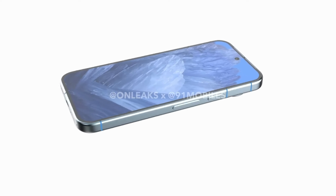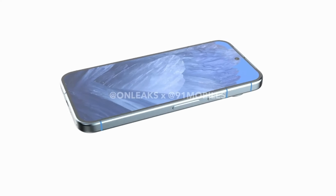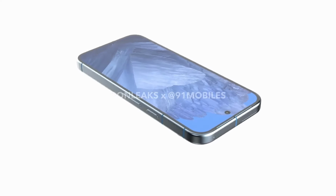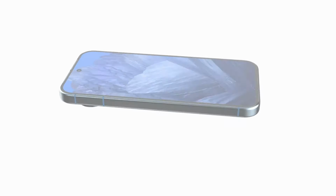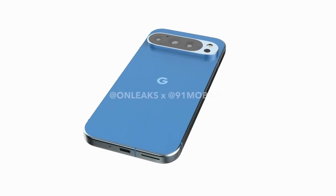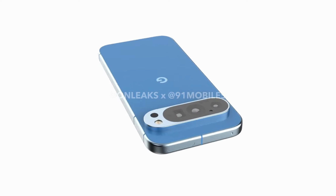In terms of the design, Google is changing a few things. First of all, we are getting a flat design that follows the S24 series, which in turn was inspired by the iPhone 15 series. Personally, I don't mind this design change as I did like the feel of the iPhone 15 Pro in the hands. However, I'm sure Google won't be using titanium in the frame.